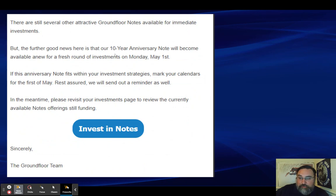But the further good news is that our 10-year anniversary note will become available again for fresh round investments coming Monday, May 1. If this anniversary note fits within your investment strategies, mark your calendars on the 1st of May. Rest assured, we will send out a reminder as well. In the meantime, please revisit your investments page to view the currently available notes. Still funding, so there's that huge thing.